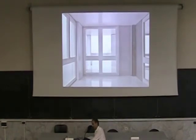Some views from the winter garden. You can see a piece of the stone-clad column. By the way, every floor has two columns. One column is structural, there's a concrete column inside, and the other column is hollow, it's filled with foam. It's architectural.